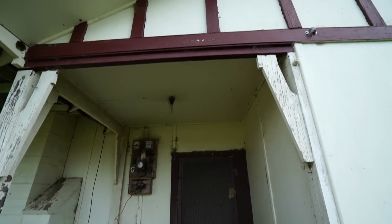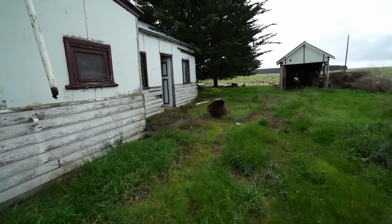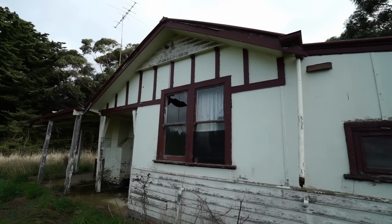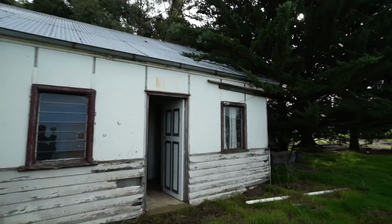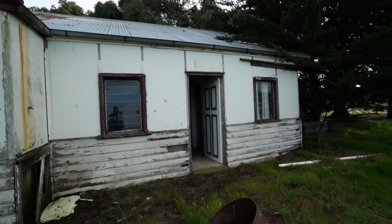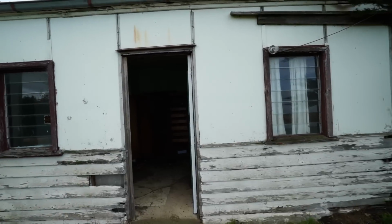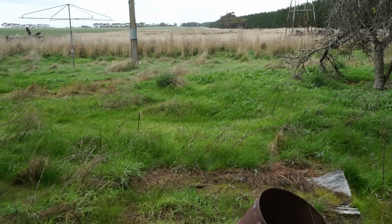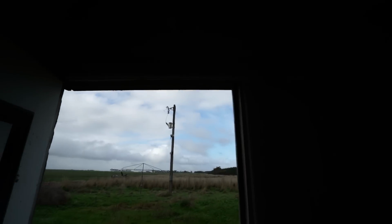See the old woodwork? Definitely reminds me of the bungalows. I love it. See, there's the side doors open. Oh, there's a couple of either wasps or bees buzzing up around the door there. We should be right. There is a bit of a bee's nest up in that wall somewhere, guys.